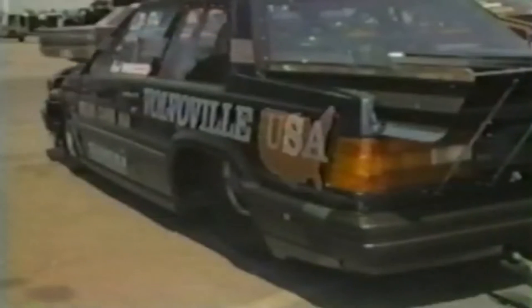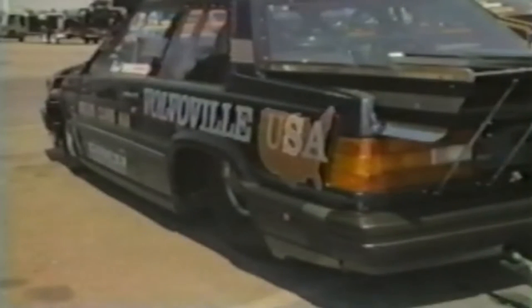We expect the car to run about mid-sevens on nitrous oxide. We're completing our license test right now, and hopefully by the end of the day we'll have that completed, and then we'll begin to campaign the car.